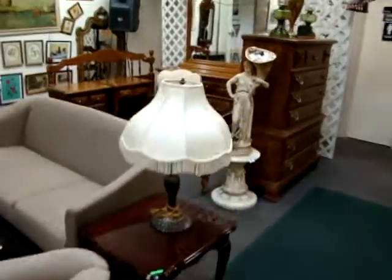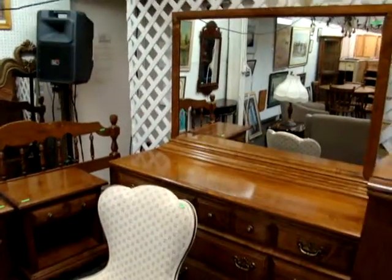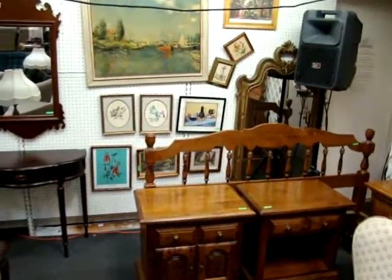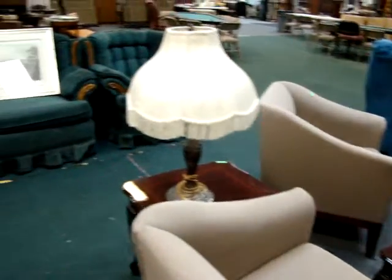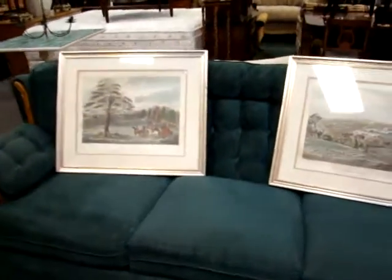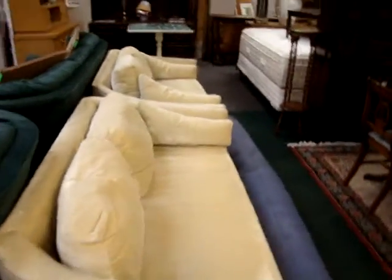Here we have a nice modern bedroom set. Got a high chest, two nightstands, double dresser with mirror. This bed is equipped to be a queen or a full size. Queen or full. Nice mahogany console table with Sheraton legs. Another living room suite. Pair of hunt scene prints. Double matted. Pair of Thomasville matching love seats.